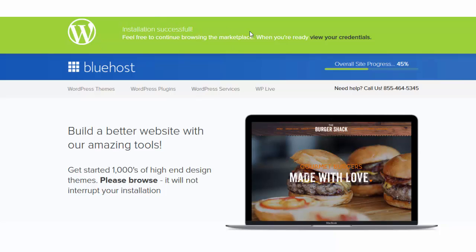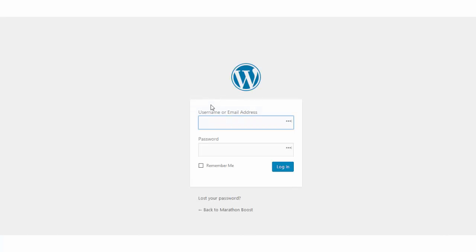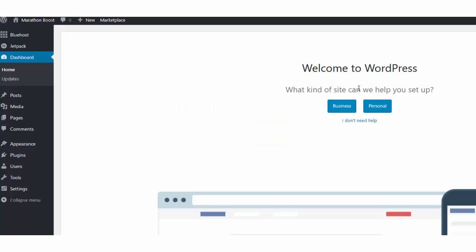It will take a minute, but then it will say installation successful. Click view your credentials, and that'll remind you, of course, your username and password, as well as where you can log in. And that's just going to be your domain name. So click on that link, in my case, marathonboost.com, and then I can log in. Once you've logged in, it should look something like this with the menus on the left-hand sidebar. Welcome to WordPress.